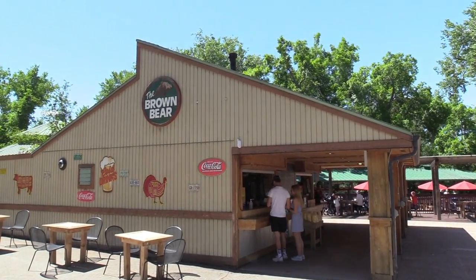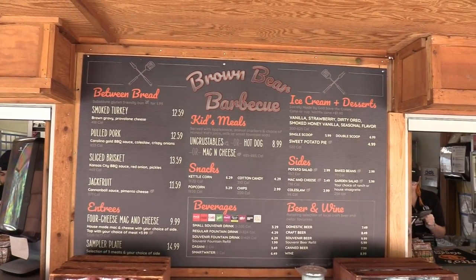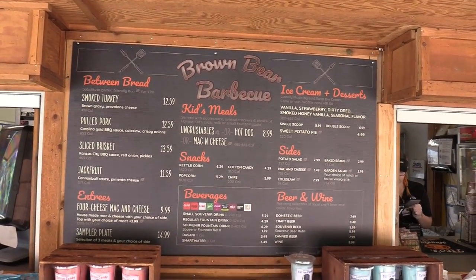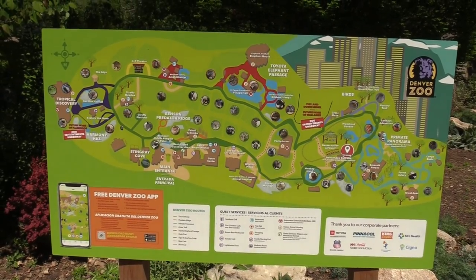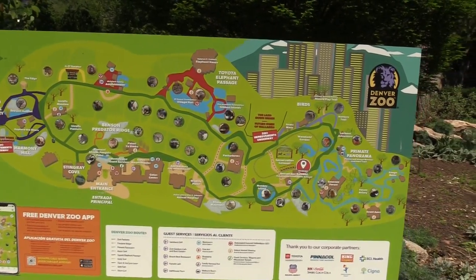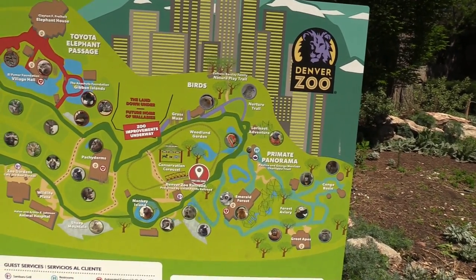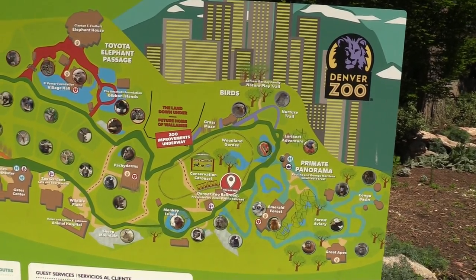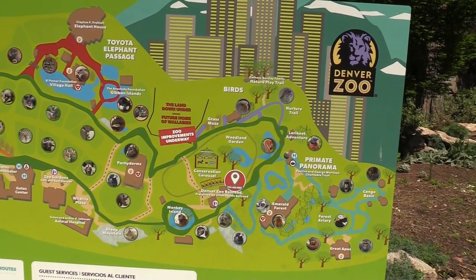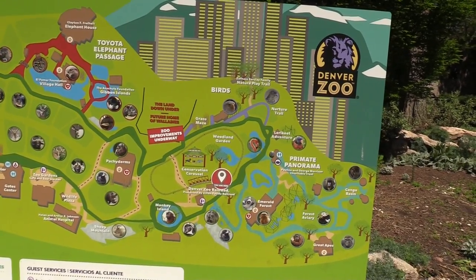Oh, we got the brown bear. Third menu board. We got smoked turkey. Plenty of seating. All right, so showing you a map again, just so you see right where I'm at now. Before I continue on, I'm gonna go and do the Denver Zoo Railroad, because I'm right by the train station, and then I'll continue on the path.